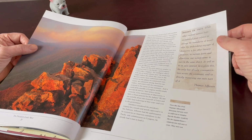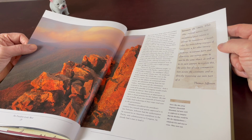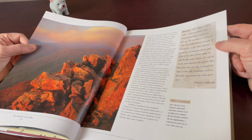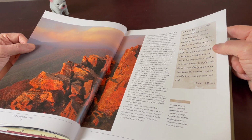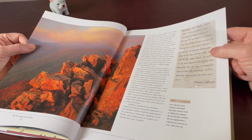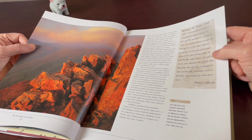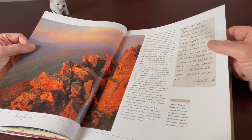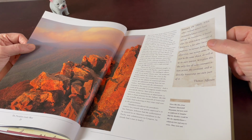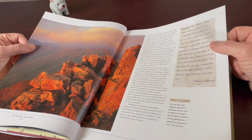Here's a little quote from Jefferson in January 1803. While other civilized nations have encountered great expense to enlarge the boundaries of knowledge by undertaking voyages of discovery and for other literary purposes in various parts and directions, our nation seems to owe to the same object, as well as to its own interest, to explore this, the only line of easy communication across the continent, and so directly traversing our own part of it.